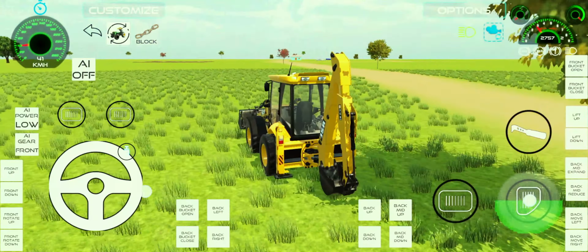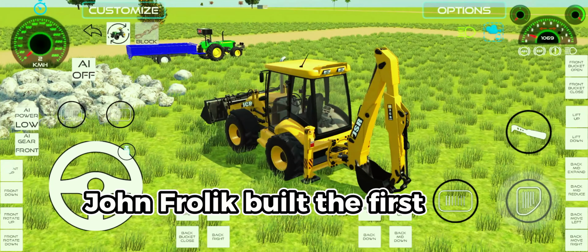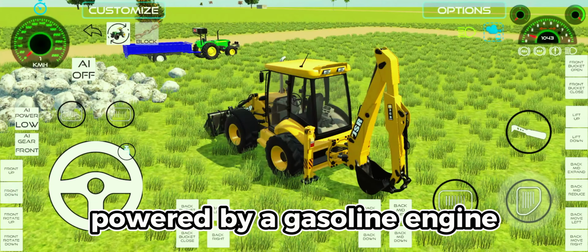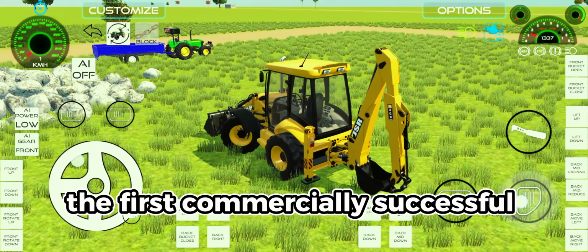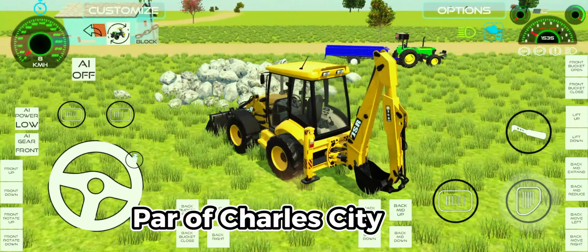and implements. The first tractors, in the sense of power traction vehicles, grew out of the stationary and portable steam engines operated on farms in the late 19th century and used to haul plows by the 1890s. In 1892, an Iowa blacksmith, John Froelich, built the first farm vehicle powered by a gasoline engine. The first commercially successful manufacturers were C.W. Hart and C.H. Carr of Charles City, Iowa.